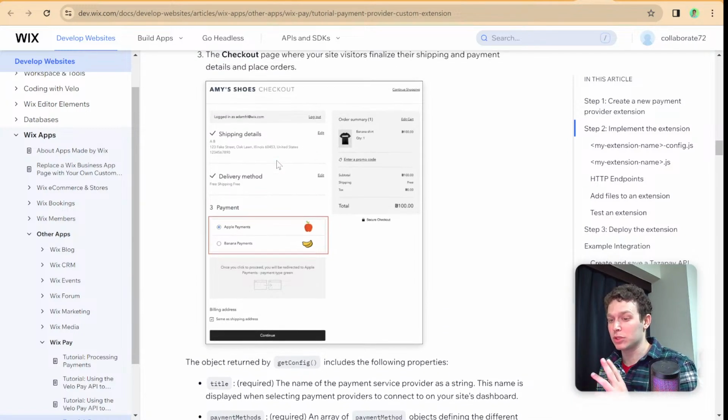So I know it definitely works with Wix Store, but the official answer that I got from Wix is that it doesn't work with recurring payments. So let's say if you're using it for Wix plans, then it might not work. But for one-time payments, it should work, or I've seen it work. So that's definitely something to look into in terms of that.